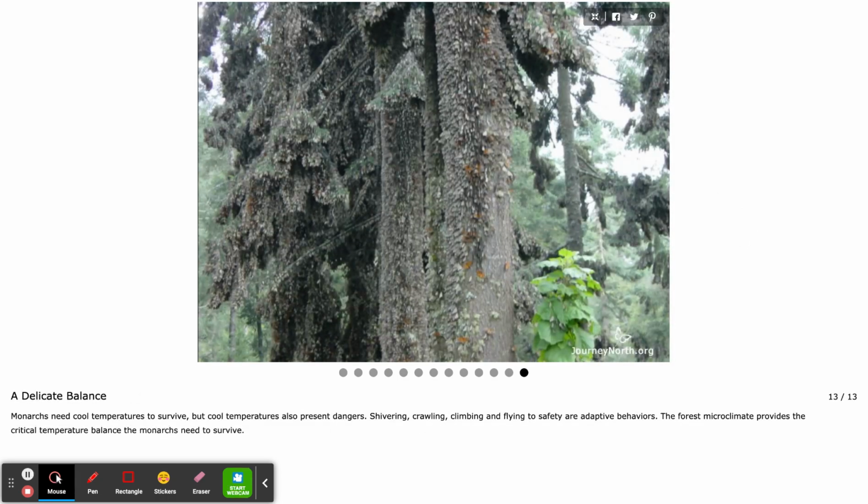A delicate balance. Monarchs need cool temperatures to survive, but cool temperatures also present dangers. Shivering, crawling, climbing, and flying to safety are adaptive behaviors. The forest microclimate provides the critical temperature balance the monarchs need to survive.